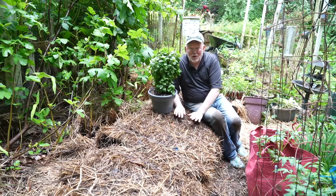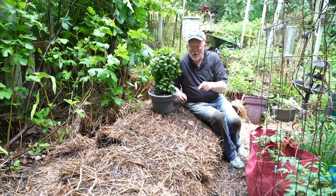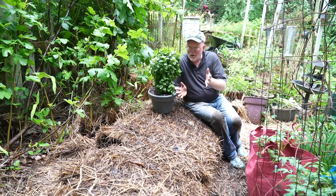Now, these are the straw bales I use to cover up that fig tree. Next week, we're gonna show you how to actually plant in the straw bales. We don't wanna waste them, do we?